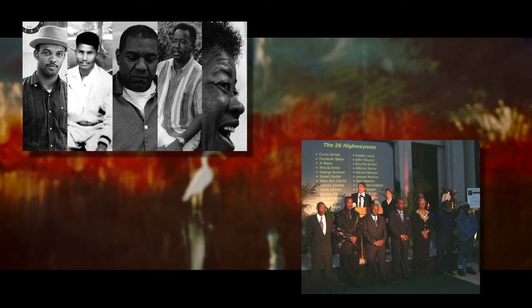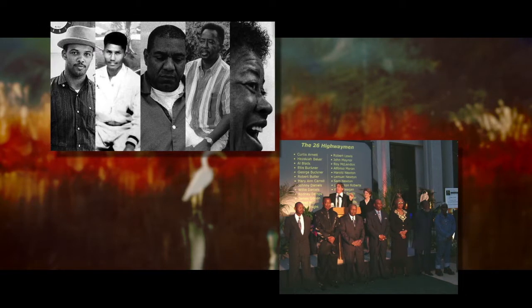A group of artists from the Vero Beach, Fort Pierce area, starting in the mid-50s, painting Florida landscapes. They got the name Highwaymen by a method of sales. They didn't have the typical opportunities afforded to them at that era of time. Virtually all of these paintings are done by people who originally were migrant labor workers.